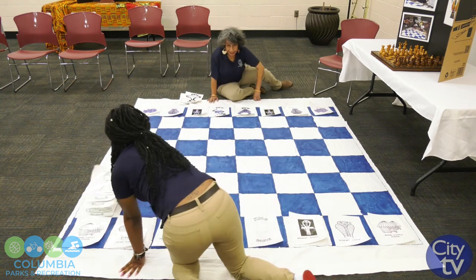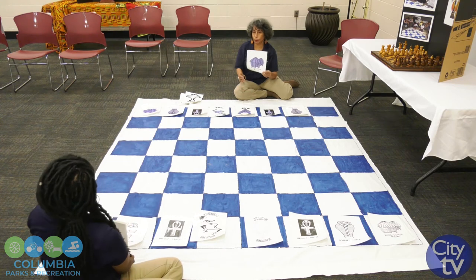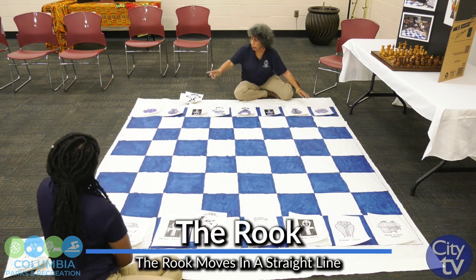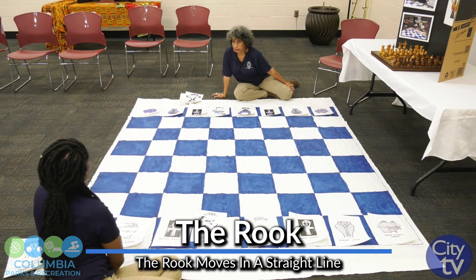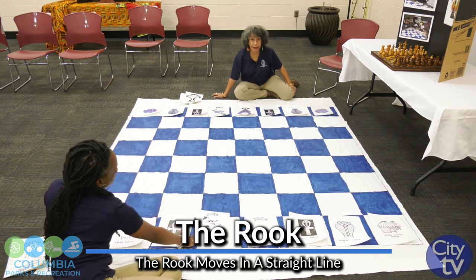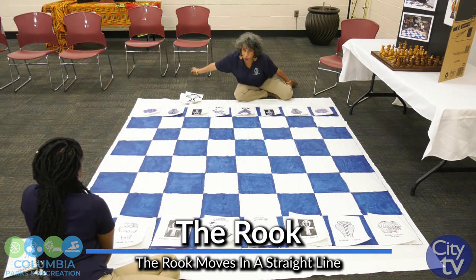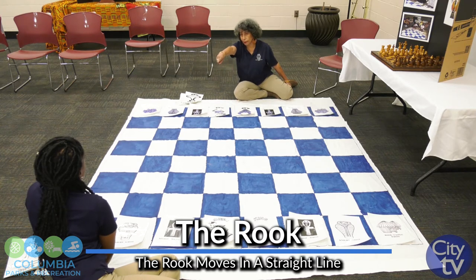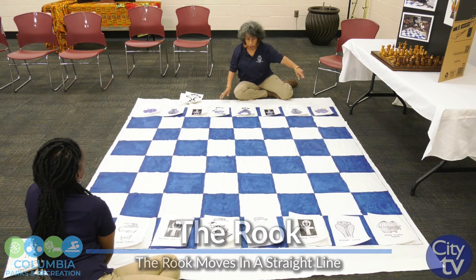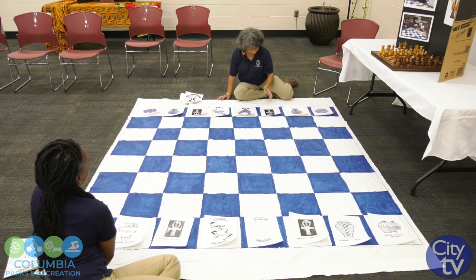All right, Miss Courtney, the rook. How does the rook move? The rook moves in a straight line. How far can they go, Miss Courtney? All the way across the board, as long as nothing is in front of them. So my rook, my castle, can go all the way over there and capture that one. But if there's something there, it can't do it. So it can move this way, that way, as long as it's in a straight line.